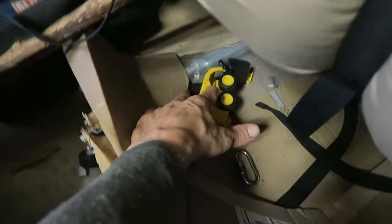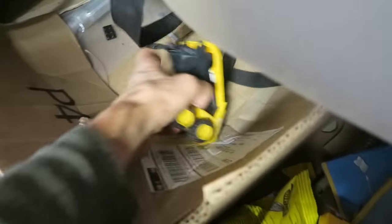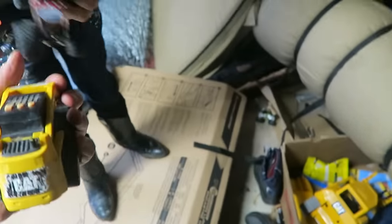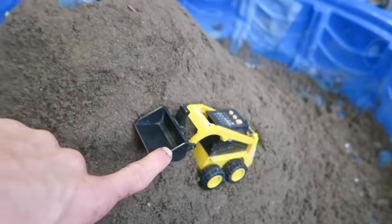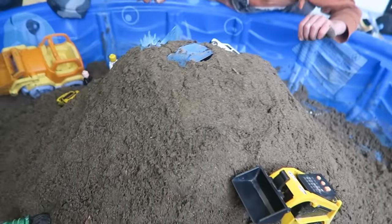I only put one thing, so I gotta find two more objects that I can put on there. Let's see, two more objects. How about, here we go. Little skid steer. Oh, and another monster mutt. There we go. Hey Axel, can I put this Blastoise on there? You want to put it on? Okay. All right, kids, we're going to put Blastoise right there. And the skid steer is going to go right there.